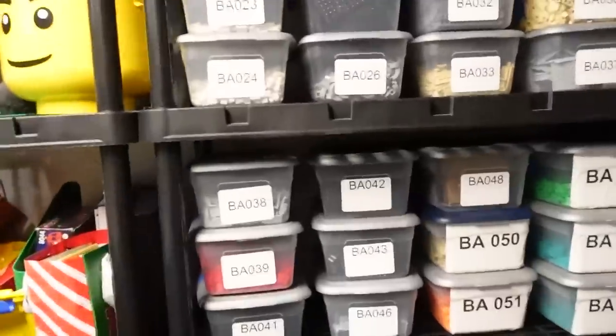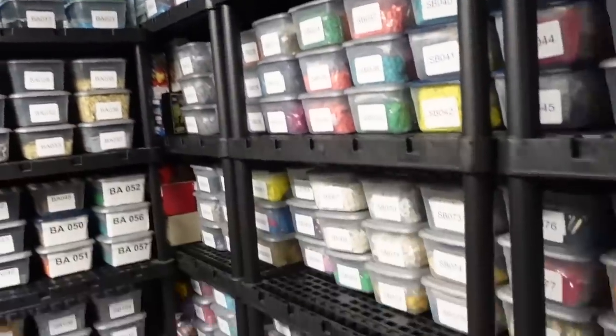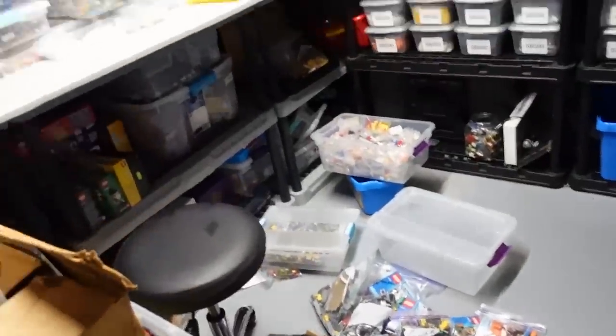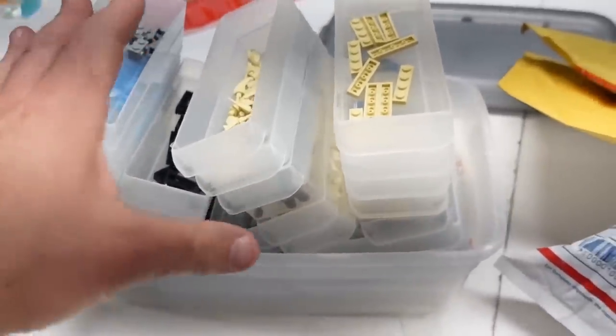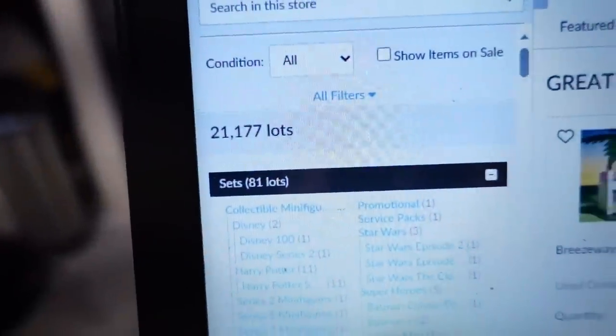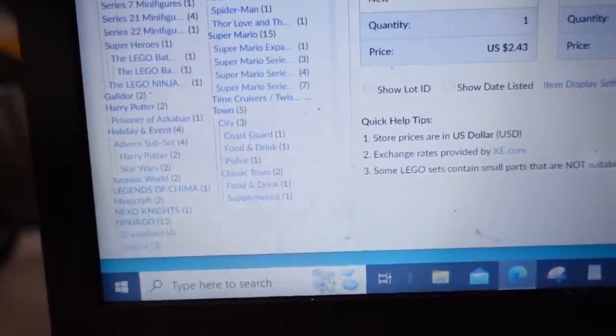I've been working on this, but the light turns on for me. This is the shoebox world that we now live in. It's crazy. And I still don't know what to do with all that stuff. Some of this stuff, but we'll figure it out. Parts that were not in these small drawers, they're there. My son's been working on city minifigs while I'm doing all this. Now we have 21,177 lots. And I'm trying to see the exact number of parts. What is it going to be?